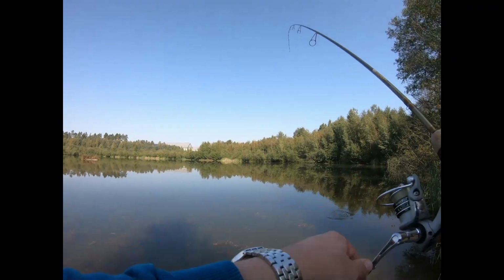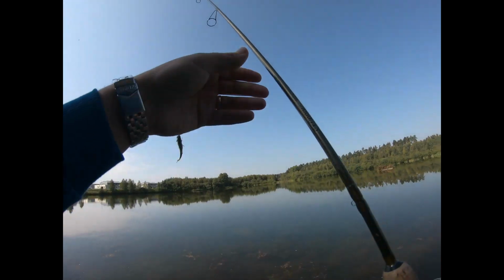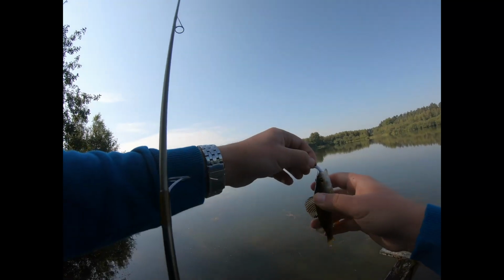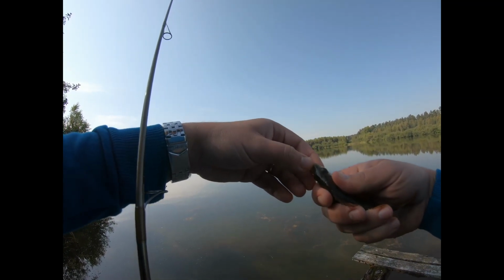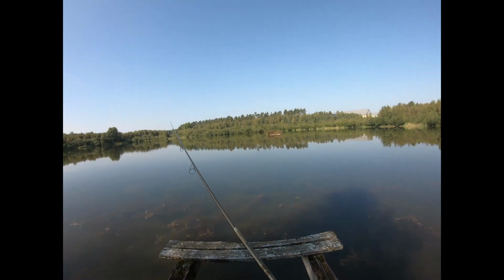Perch. That is definitely the smallest perch I've ever caught. Double up on perch. Look at this. Doubled up on perch. Hands down, the smallest one ever. Oh, there's a good one. Yeah, nice aquarium fish. But there's one right there, dude.